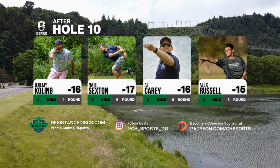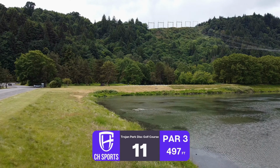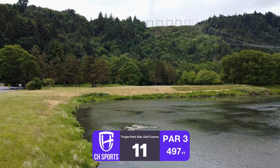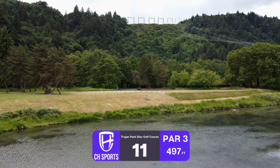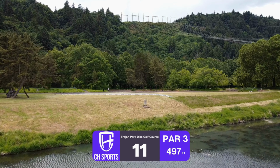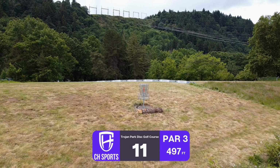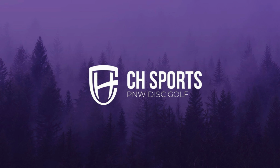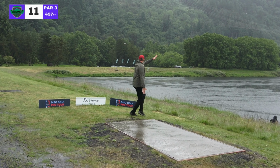Moving into a super tough hole 11. Playing at about 500 feet. Big old water carry, about 475-ish, if you're going for it. A lot of players elected to play around the left side and play it for 3, but I don't know, maybe we'll see these guys go for it. I think Germ's going for it here.